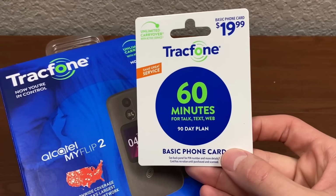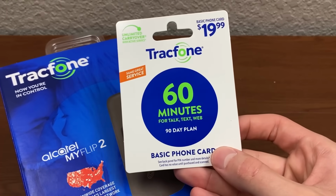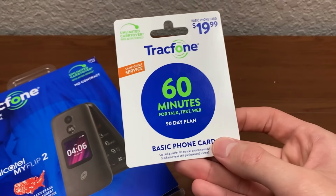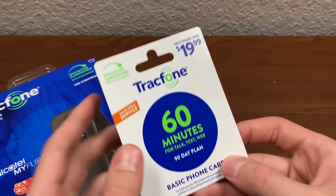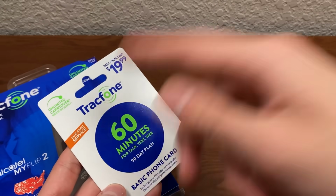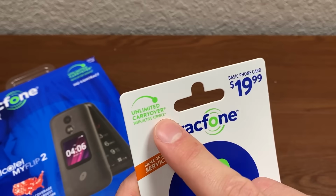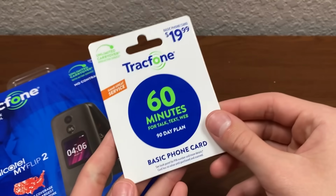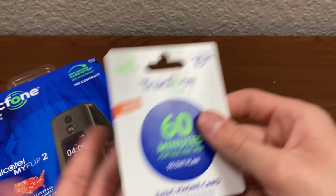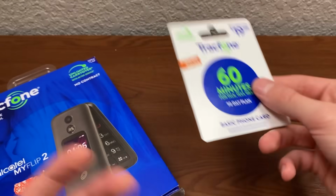This right here is a TracFone airtime card. This is 60 minutes for talk, text, and web. It's a 90-day plan, which means you have 90 days to use the 60 minutes. But what's nice is if you don't use all of them and you buy another 60 minutes, whatever you don't use from this card will roll over. That's what this unlimited carryover with active service means up here. And this only cost me 20 bucks. So you pay 20 bucks for 60 minutes. It's basically a pay-for-what-you-use business model, which again, a lot of people prefer.